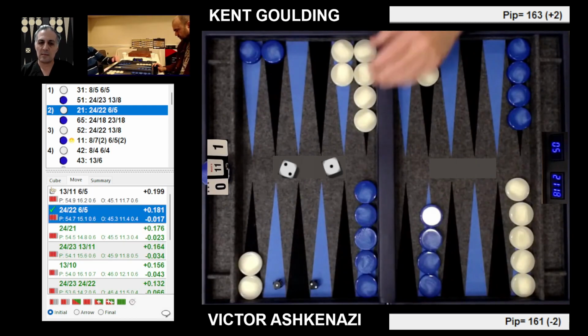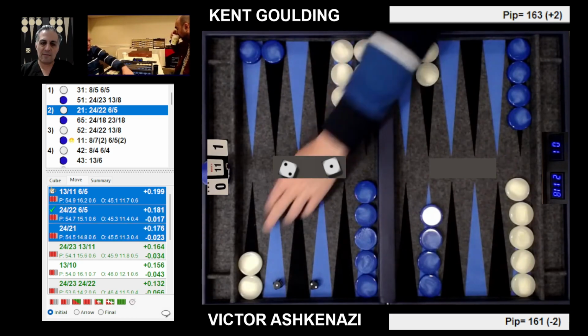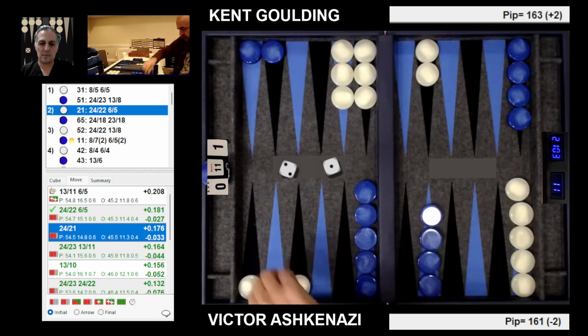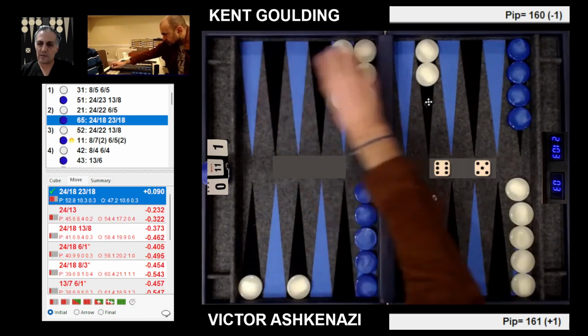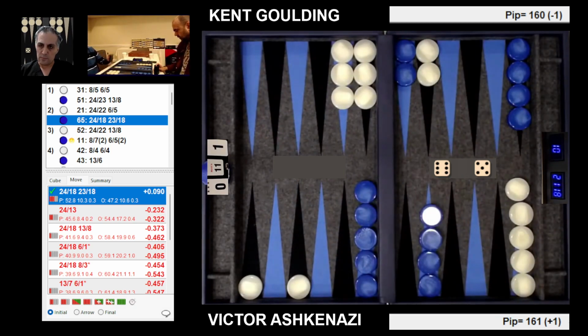2-1 for Kent. So he's got to play the 6-5, and then he can split his back checkers or bring one down. Looks like it's a little better to bring one down, but he splits the back checkers, not a big deal. 6-5 for Victor. That's a great roll. He's able to make his 18-point. Nice anchor there.